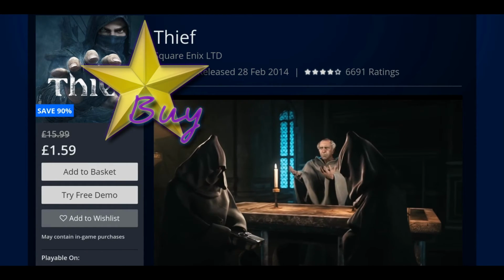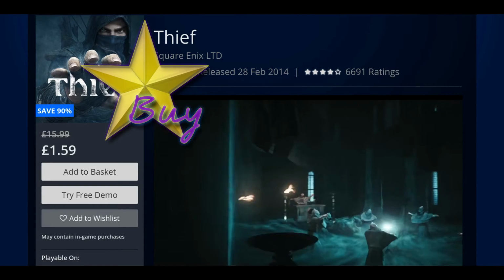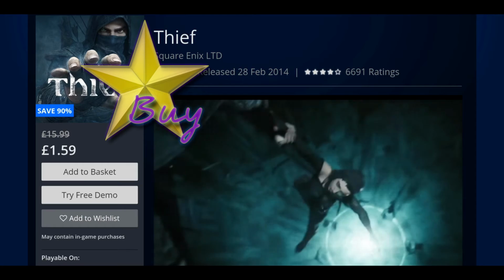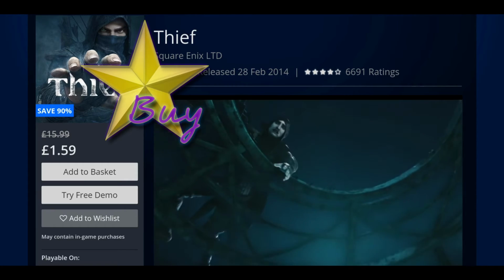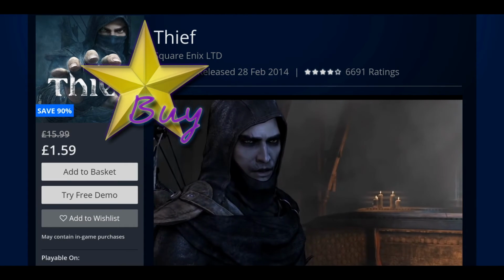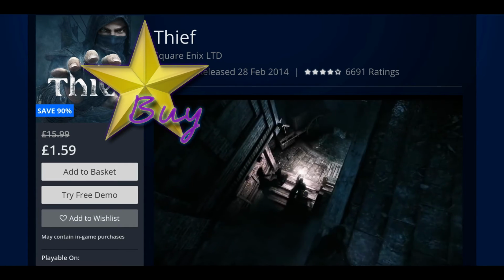If you like first-person stealth games, give it a go. For that price, it's basically free. And if you're in any way interested in it, again, it's so cheap it's basically free, so take a look at it. And if you've got no interest in it, then you might want to buy it anyway because it's still £1.59. I mean, come on, what do I have to say?